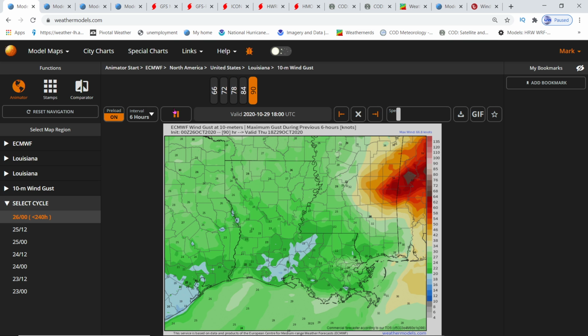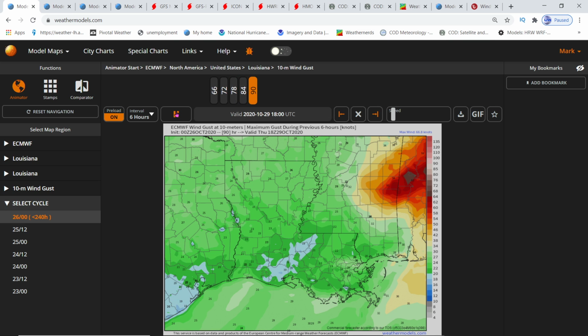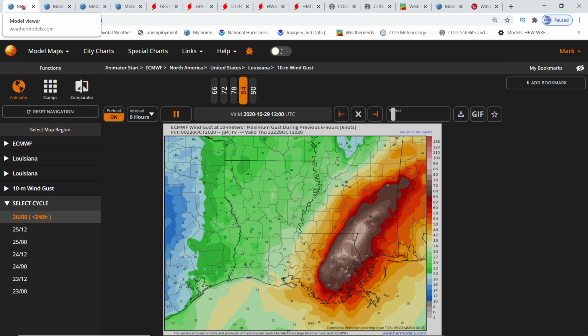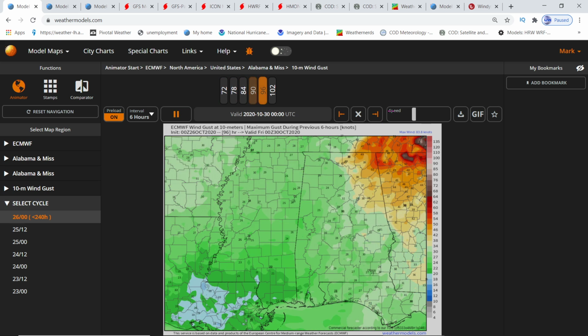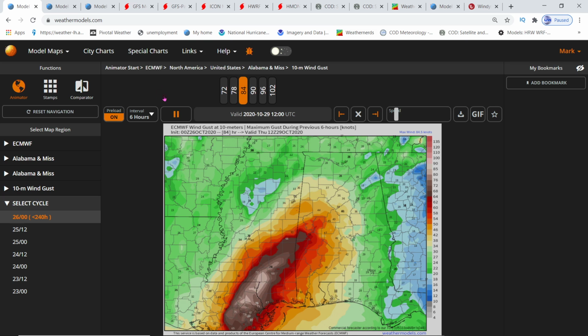And this is what you got for Louisiana. Let me slow it down a little bit for you. This is for Louisiana, Mississippi, Alabama. We'll show you the next one, which I do show for Mississippi. Let me slow this one down so I can show you for Mississippi and Alabama as well as it comes through.